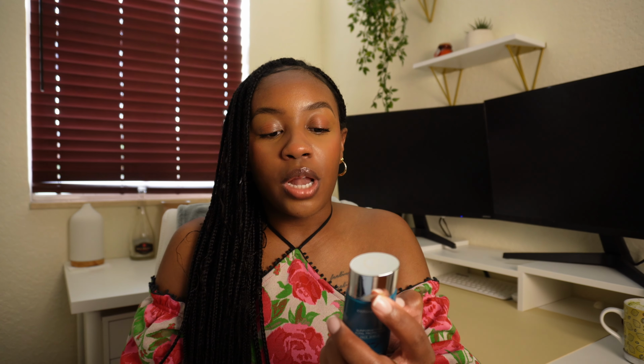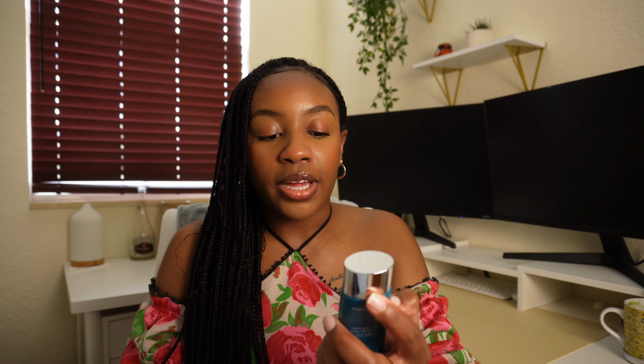So it blends right into the skin, even more so than the regular Color Science. It's SPF 50, and the one thing I like about it for sure is that it is a mineral sunscreen, and it has UVA, UVB, pollution protection, as well as blue light, infrared, all that good stuff. So I prefer this over a chemical sunscreen.